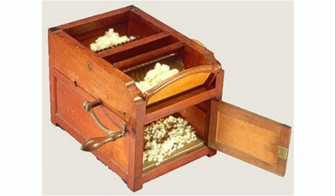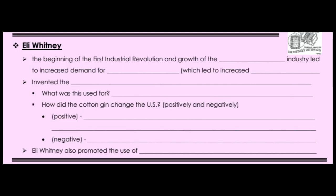So Eli Whitney, I'll get to the notes. In the beginning of the first industrial revolution, just the beginning of the first industrial revolution and growth of the textile industry. Industry is already written there, so you just have to write textile. Textile industry led to increased demand for cotton, which we are going to find out is going to lead to increased slavery. And you can end the parentheses there. For some reason, I did not.